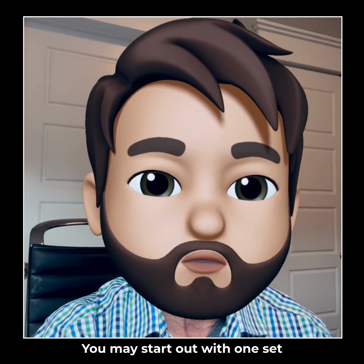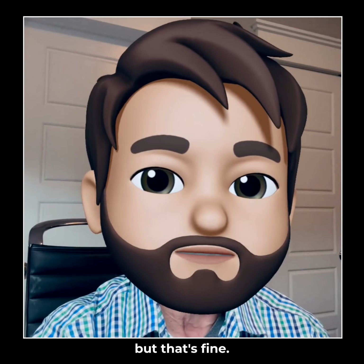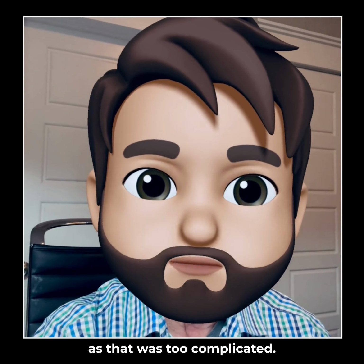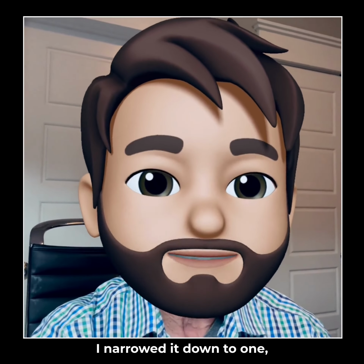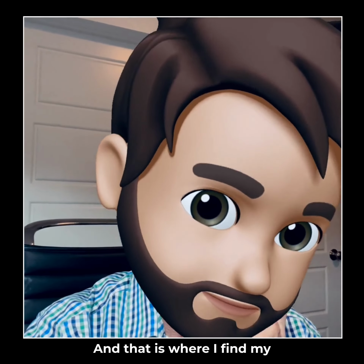You may start out with one set of criteria and, after looking, tweak that a bit, but that's fine. I also decided to stop looking across multiple egg donor banks as that was too complicated. I narrowed it down to one, believing they had the best selection and process, and that is where I found my donor.